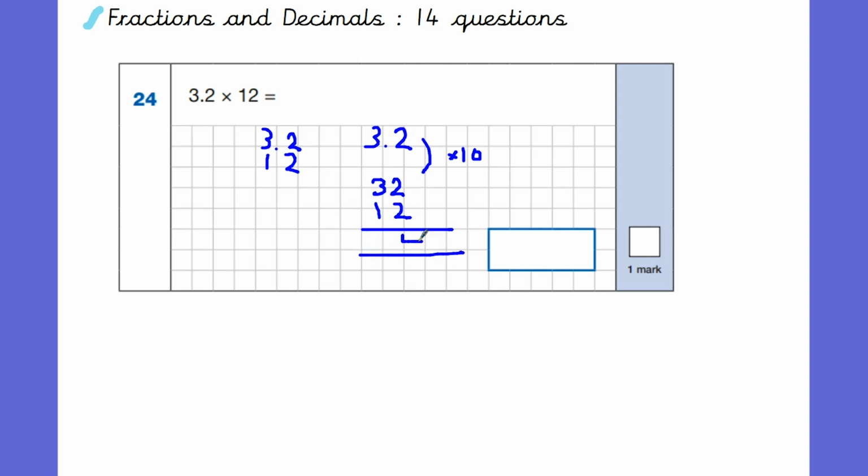2 2s are 4. 3 2s are 6. 0 to place hold. 2 to 2. And 1 times 3 is 3. We add those two parts together. 4 add 0 is 4. 6 and 2 is 8. And then 3. But just remembering what I said before, if I've multiplied this number by 10 to get it to be a whole number, I need to divide my answer by 10 at the end. So 384 divided by 10 would be 38.4. And I can write that answer in the box.